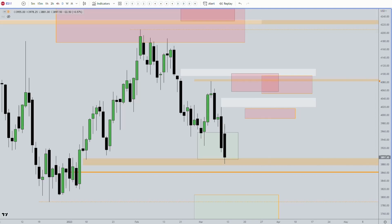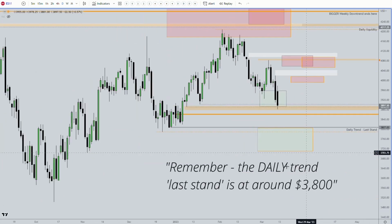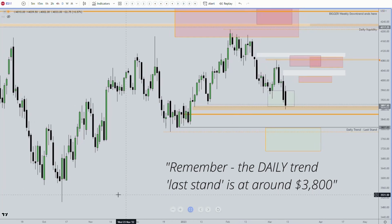Finally, before we go down to the 4-hour and 1-hour time frame to find real setups, let's add our daily levels, and we see that not only are we within a daily target box and at the edges of a weekly fair value gap, we also find a lot of daily liquidity. It has been taken. Now the question obviously will be, is this enough for a potential move up? And finally, here you can see that I called the level at around $3,800 the daily trend last stand. Let me quickly put that into perspective and explain why.